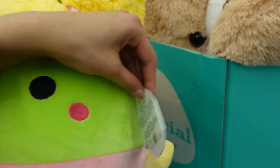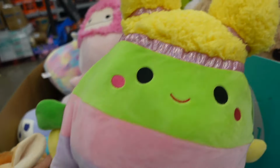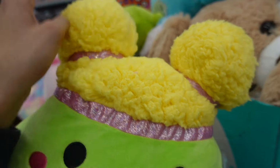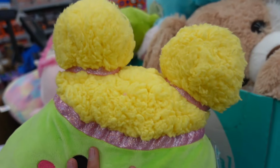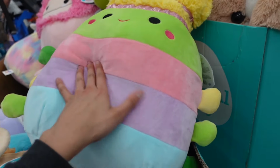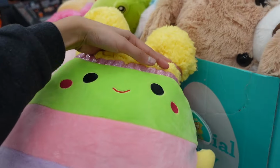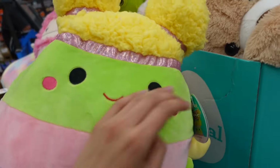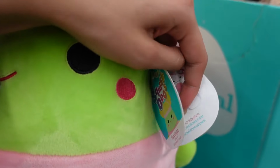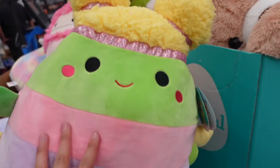Lastly, for the squad is Rutabaga. So they took this caterpillar and they turned it into a Squish Do. I don't know why, you guys, but the Squish Do is reminding me of scrambled eggs. I don't know, but I really like the colors. She's cute, but I think it's the hair that's kind of impacting how she looks. But still, these Squish Dos are cute, they're unique. They're different, and yeah, she looks very sporty.